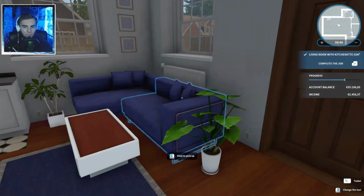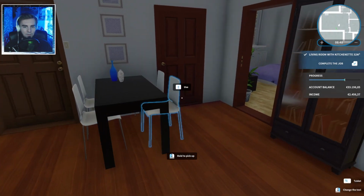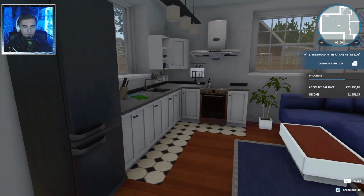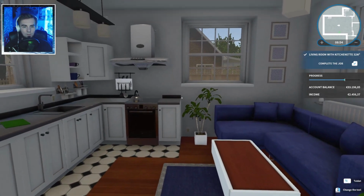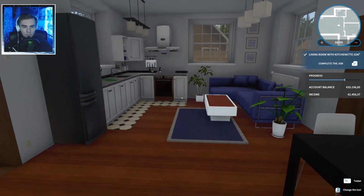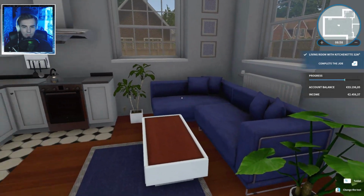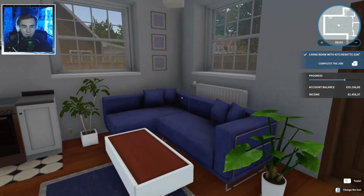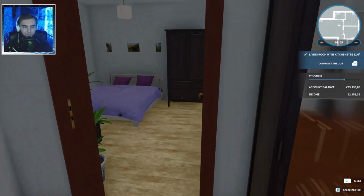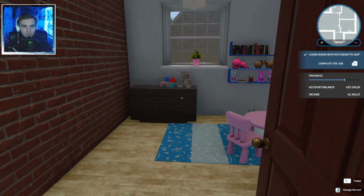I feel like they kind of messed up the design here. The carpet not needed, right? Here I would get like not the L but like one only. Boop. The TV in the corner maybe. Then again, I'm not a designer, so.